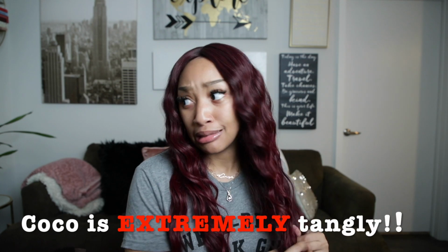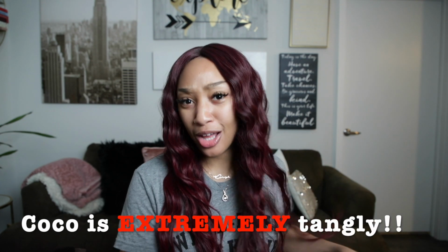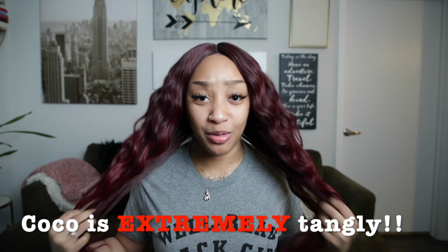This is what Coco looks like on, y'all, and I really, really like it. Running my hands through it, it is kind of difficult, especially towards the end. I haven't worn this wig out, so that's a little alarming. I'm guessing in the near future it will still tangle, but Coco is giving me everything with this color. Coco fits very snug on my head. I don't have any bobby pins in, y'all, and it's literally not moving. Coco is not flying off my head today, okay?